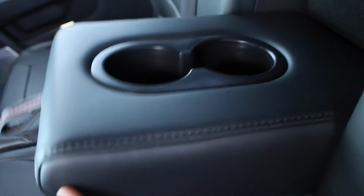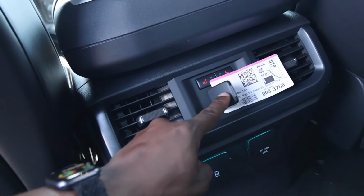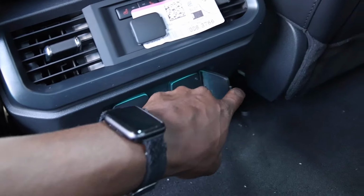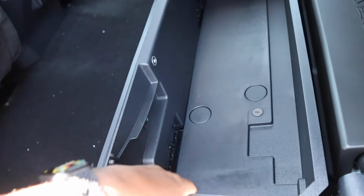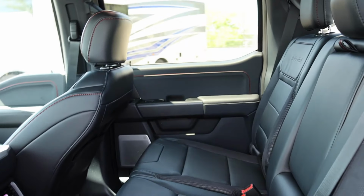Nice design. More of that suede on the seats there. You do have this armrest with cup holders. Out back, you have outboard heated seats. They do provide this 12 volt, 2 USBs, those are type C's, 120 volt right there, seat back pockets, collapsible storage down below, which I do like better in this truck. Let's check out the GM.